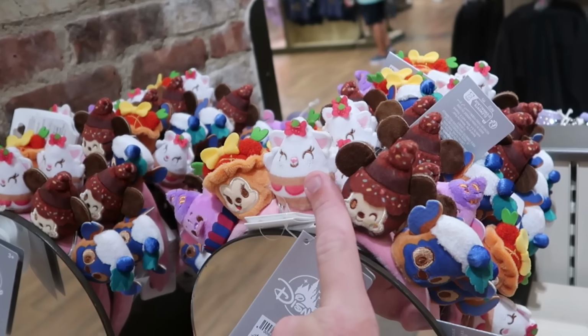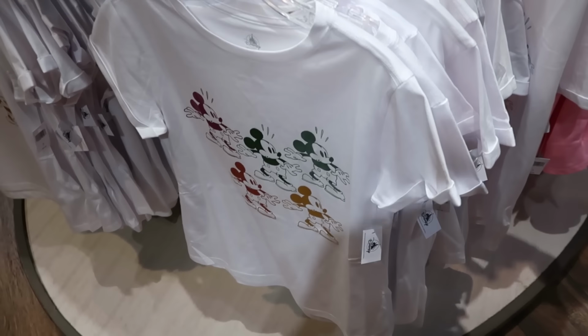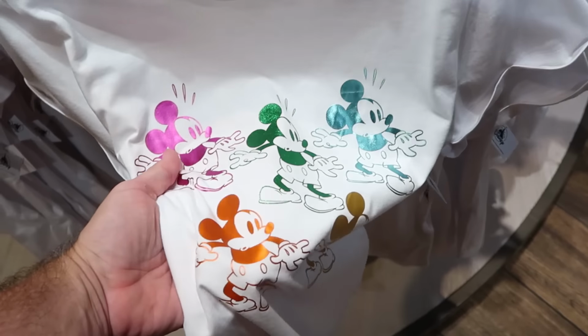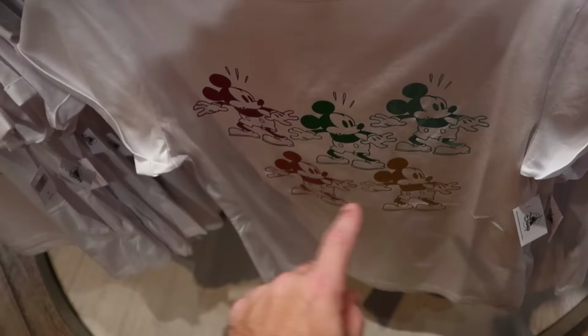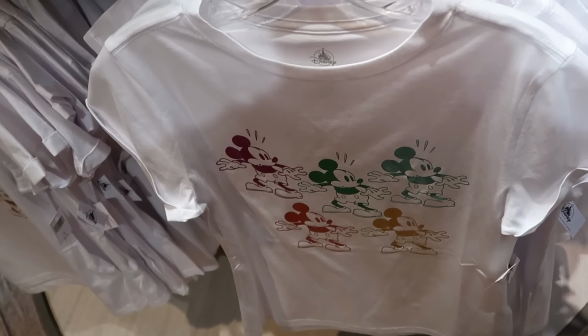We have Marie from Aristocats, even Bing Bong for $30. A few other brand new graphic t-shirts in this section that I do want to show you though. More of like your classic bright white. You get 5 graphics of Mickey Mouse with this foil. They all have the same facial expression though. These are $35 a piece.